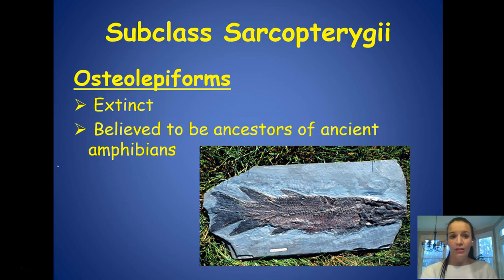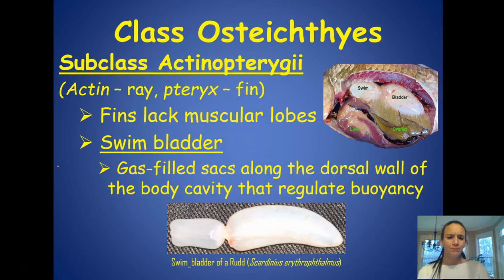There's another fish in this subclass that is extinct, but it is related to the two that we just discussed. So these are the osteolepiforms, and they're actually believed to be ancestors of ancient amphibians, which kind of shows that relationship once again between all the chordates.